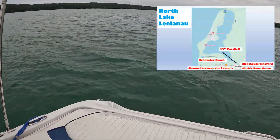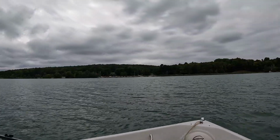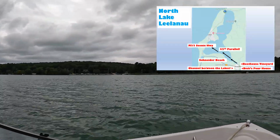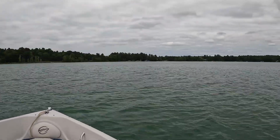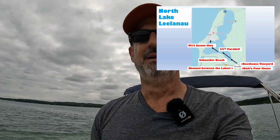Start to see this water getting clearer, greener, cleaner. It's deeper here. Good fishing for sure. I'm probably 40 feet deep right here. M22 scenic highway is right over there, kind of going right along the bend there. That's going to go into the town of Leland and then go further north. The channel that goes into Leland is over here to my right, so we're going to head over that way. It's a very narrow, kind of super shallow creek that goes in there.